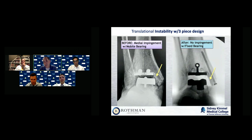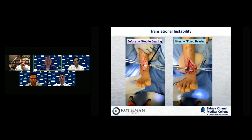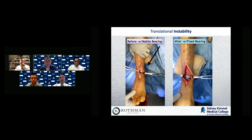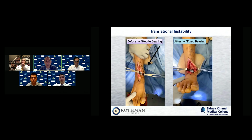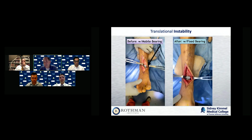Which is, I think, essentially what you were talking about, Dan, that even if you hadn't corrected the mechanical alignment from the beginning, a fixed bearing would still have loaded probably asymmetrically, but it wouldn't have failed in that manner, right? You can see how, when I go through a range of motion with his native implant in there on the left, the talus is shifting to the medial side. You see that? See how it shifts and impinges? And then when I put in a fixed bearing, it doesn't.